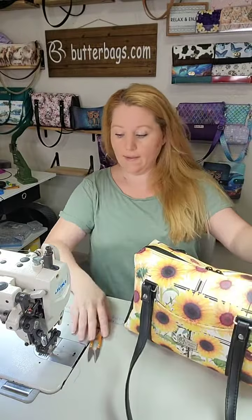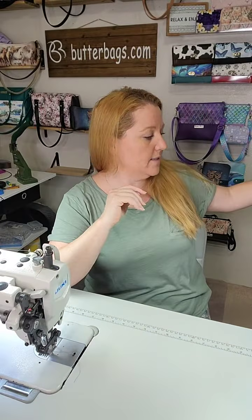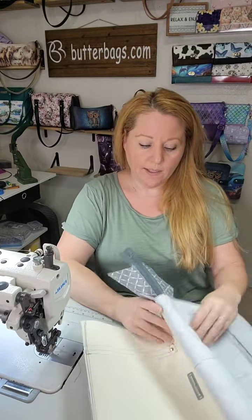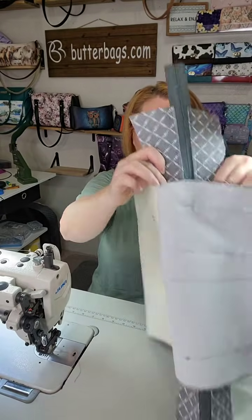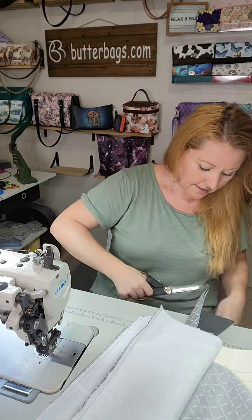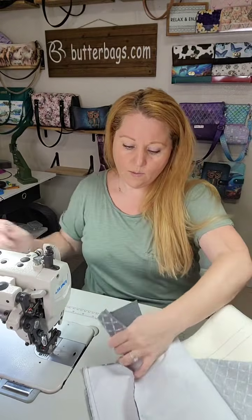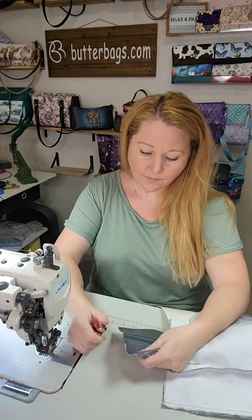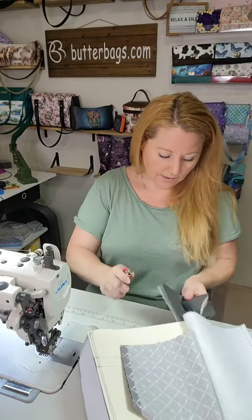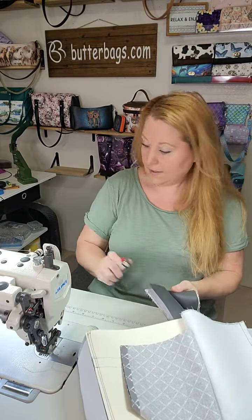I love the way that the pattern is written, because if we just did this the normal sewing way, we would have to bind the edges, but we don't have to. Let me trim my excess zipper. Hit that with a lighter. I already sewed the other side. I'm just going to hit that with the lighter.